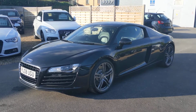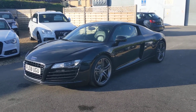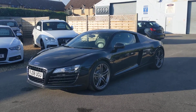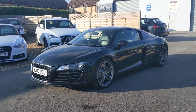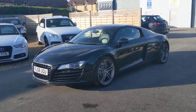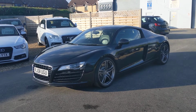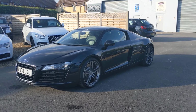Up the Audi R8. This car makes me smile every time I see it. The beautiful bit of design. This is a May 2008 model. It's the V8 Quattro 4.2 manual box, finished in phantom black.